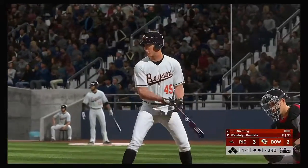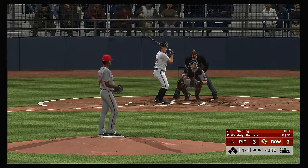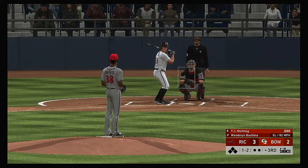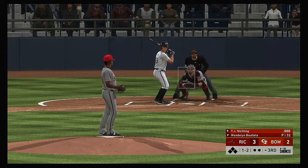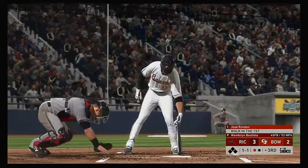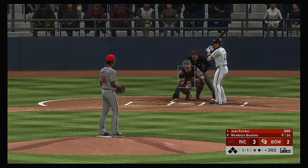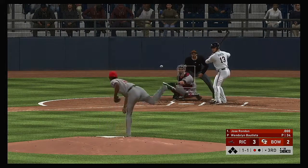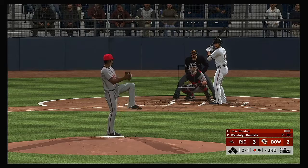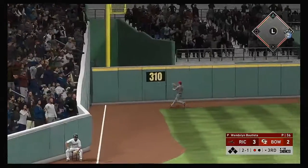Leading off the inning, TJ Nickteam, as they'll look to get something going here and even this game up. That's right there at the belt. 1-2 now. Fastball swung on and missed for the first out. So striding in, Jose Rondon. He drew a walk his first time up. And this ball runs away for ball two. 2-1. Line drive base hit.